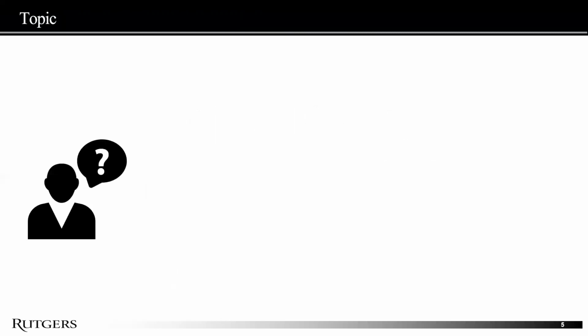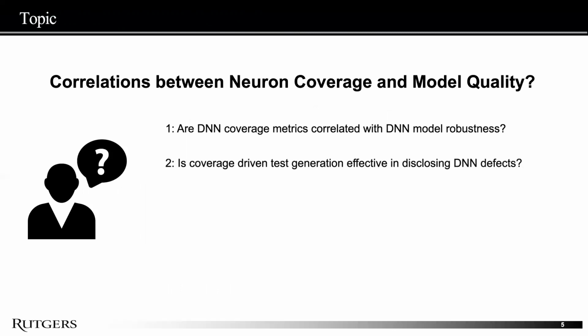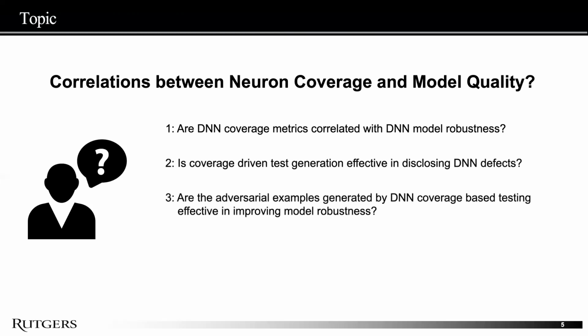Therefore, we aim to learn the correlations between neural coverage and model quality. We studied the correlation from 4 aspects. Question 1. Are DNN coverage metrics correlated with DNN model robustness? Question 2. Is coverage-driven test generation effective in disclosing DNN defects? Question 3. Are the adversarial examples generated by DNN coverage-based testing effective in improving model robustness? Question 4. How are the different DNN coverage criteria correlated?